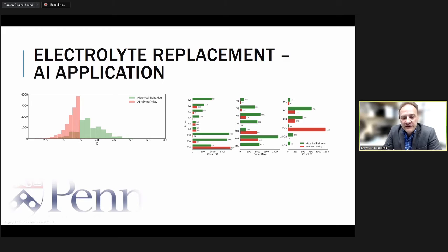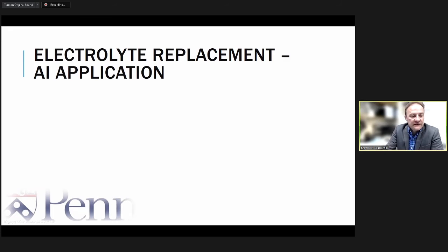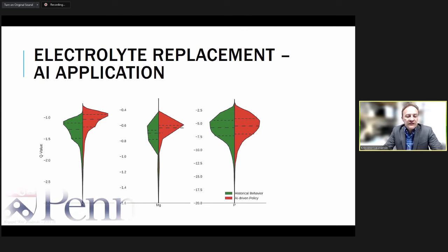One, we don't replete when the levels are above 4, and probably most of us agree that it's not necessary. Second, we reduce the harm by using the oral route as a way to deliver. So this is a slightly complicated figure, but what it shows is the same sort of shift in the policy when we introduce the AI.